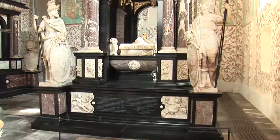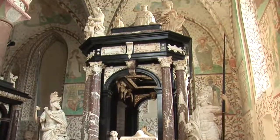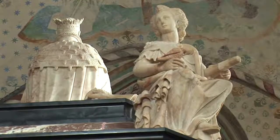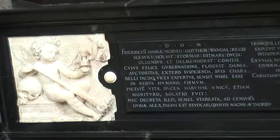The Chapel of the Magi, also known as the Chapel of King Christian I, was built by the first king of the Oldenburg dynasty in 1481. The entire chapel was designed as a royal sepulchre.